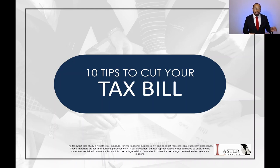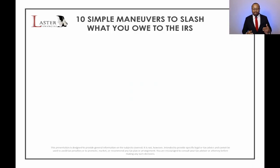Now, if you're only doing tax prep, some of these steps are going to be a little bit more difficult than the others. But if you're interested in tax planning, I'm going to give you some tips to maneuver to slash what you owe to the IRS. 10 simple maneuvers to slash what you owe to the IRS. Let's get after number one.